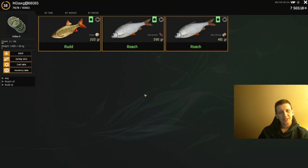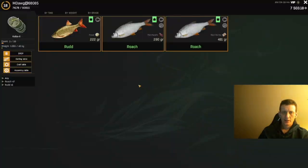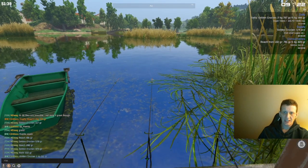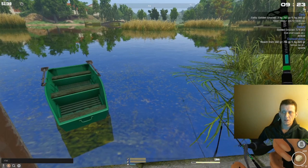And the downside is because we're taking golden crucians towards quests, they're not staying in our inventory. I wonder if we would end up catching 1.3 kilos of roach while we're going for crucians. I mean, the worst case scenario is we just cancel it when we leave, right? We can put these straight towards it. That already puts us at 781 grams. And this will give us 8 salmon roe. Considering those roach are worth almost nothing to sell, I think that's totally worth it if we can finish it. We get 8 salmon roe.